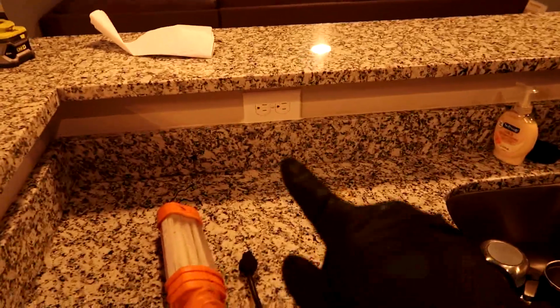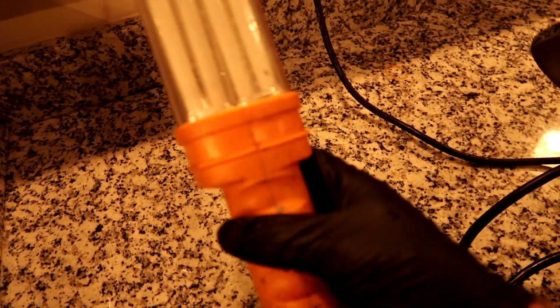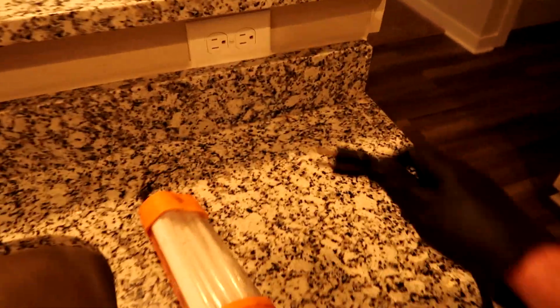Alright, on this call, none of the bar outlets work. She has no electricity on the bar. This is what I use. I just plug something in and see. Should turn my light on. It's not turning on. None of the outlets are working.